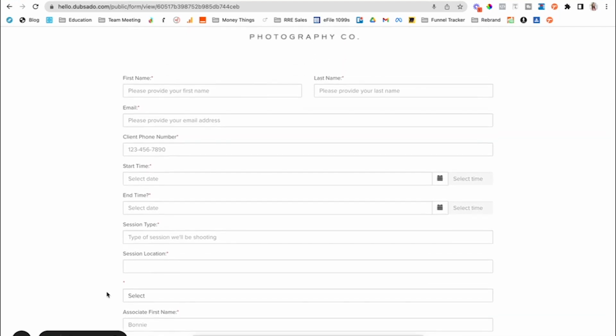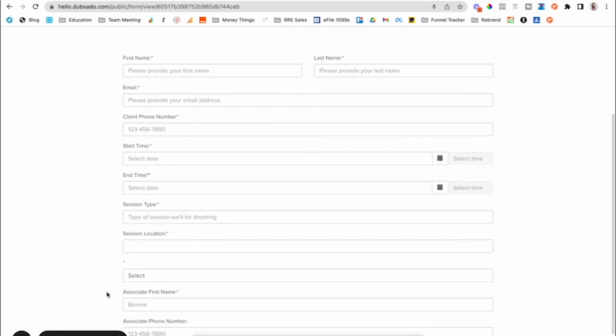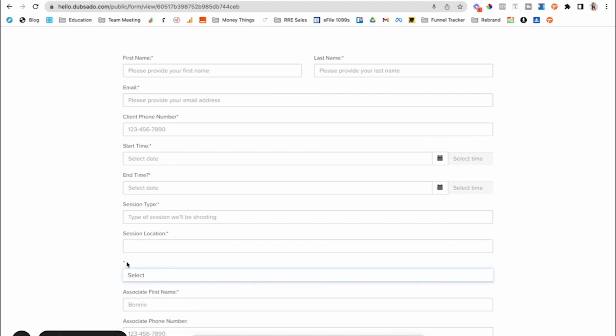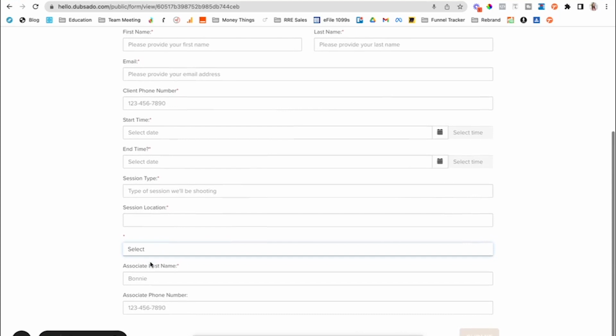But the power in this form comes from the automation that it triggers. So this little thing right here, you notice it doesn't have anything. This is what triggers our workflow.